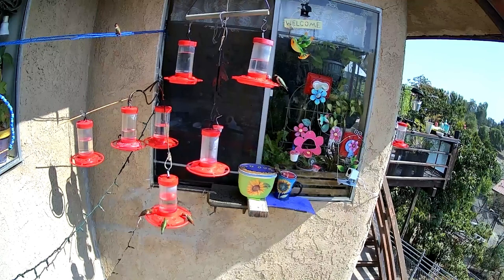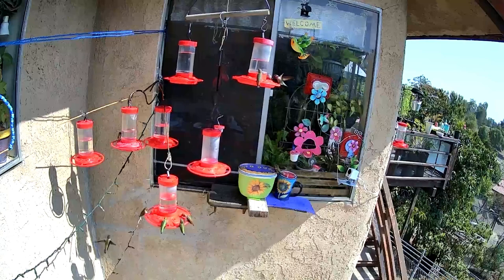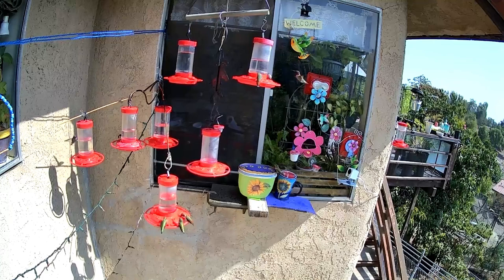And another thing is when you have feeders out, like you see here out my window, you've got to make sure they don't empty. That prevents fighting. And if everybody can live happily and come in and get a drink, they don't have to come in and test something and go, oh, it's empty. Oh, let me try the other feeder.